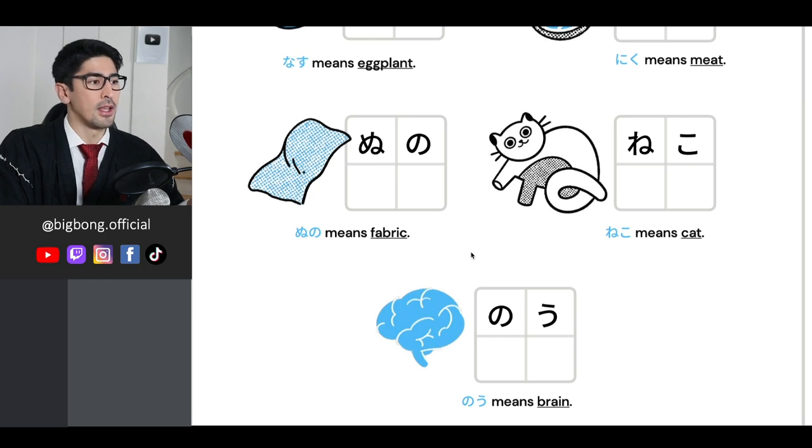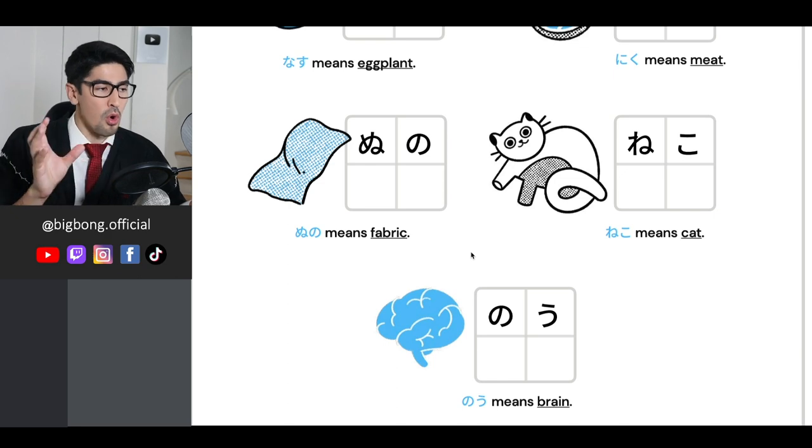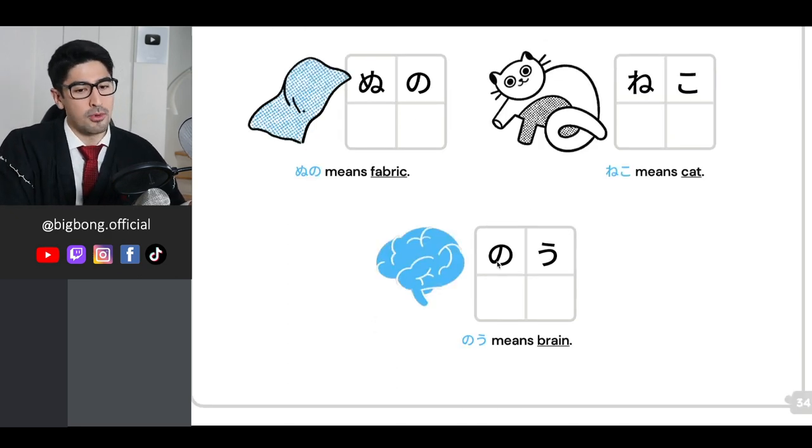Then we have no. So again, no u. But when u is placed after an o sound, it's going to make it a long vowel. So it's not no u, it's no. And it means the brain.